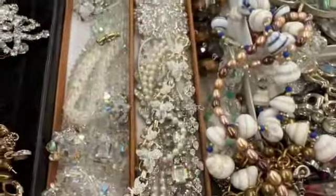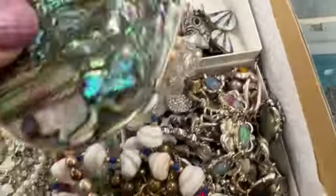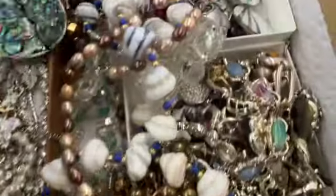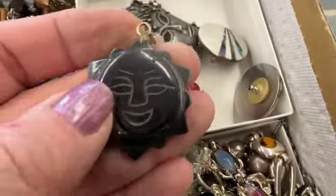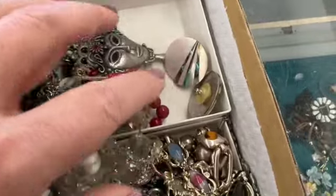But yeah, there's a really nice abalone stretchy bracelet. There's another nice stretchy. But this is the one I liked. Isn't that a cool pendant? Wow, look at that. That may have been sterling. I am not sure. It's a weird face. I'm not sure. I didn't see any marks. I was sort of trying to be quick. That's cute. I think that might be a hematite thing.